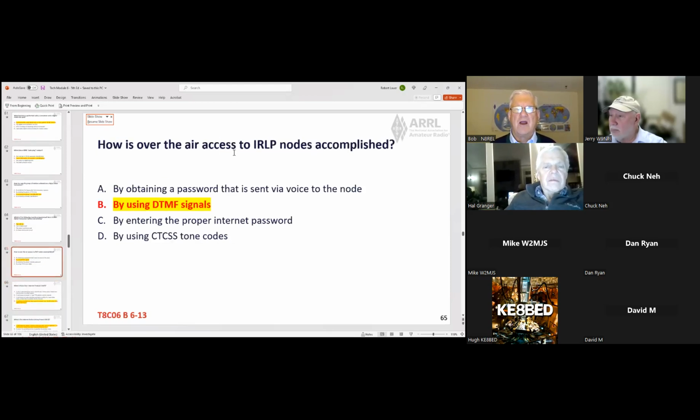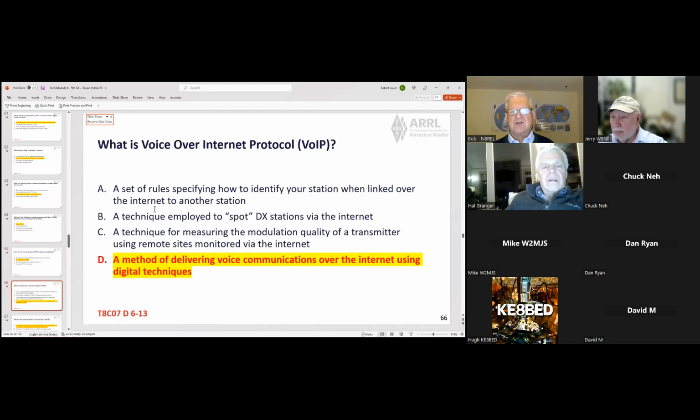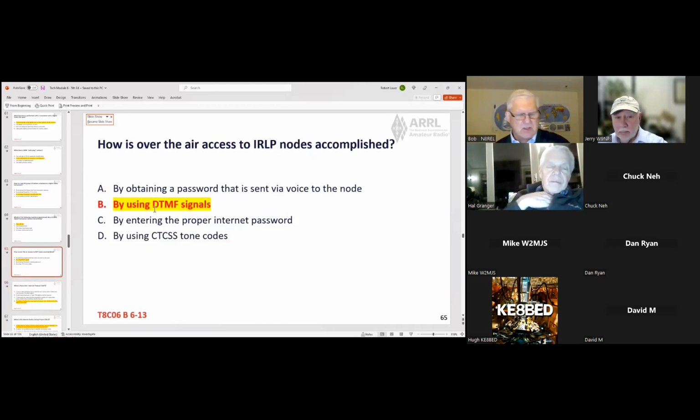How is over-the-air access to IRLP nodes accomplished? Yes, by using dual-tone multi-frequency signals, DTMF. Okay, just when this IRLP question comes up, just think DTMF. IRLP, DTMF. IRLP, DTMF. And I just say that because there's a lot of these digital modes and digital questions, which have their own particular jargon, and sometimes this stuff is just easier to memorize with little code cues like that.